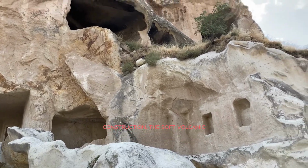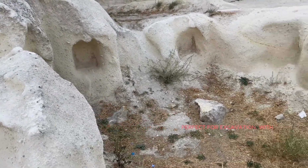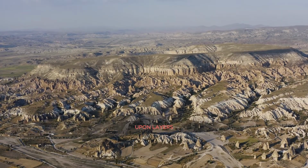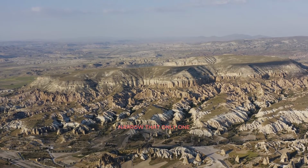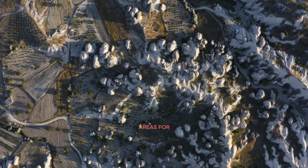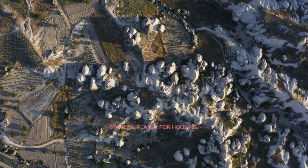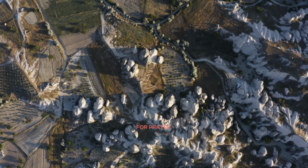Ingenious construction: the soft volcanic rock tuff that forms the fairy chimneys was also perfect for excavation. With simple tools, people created layers upon layers of tunnels and secret passages, some so narrow that only one person could pass at a time, others with traps for intruders. Rooms and living quarters: areas for sleeping, cooking, and living. Stables: places for housing animals. Churches and chapels: spaces for prayer.